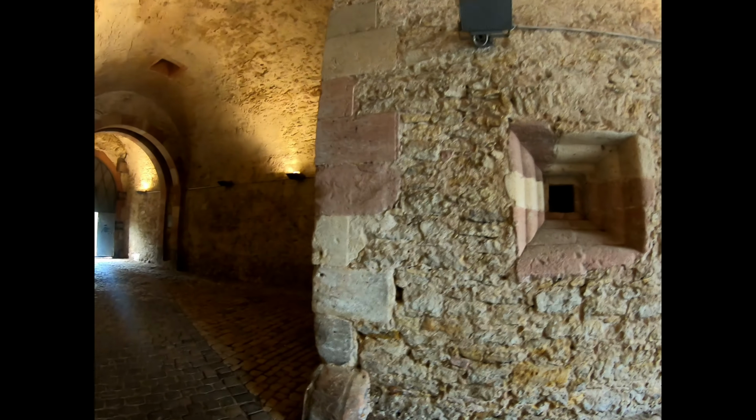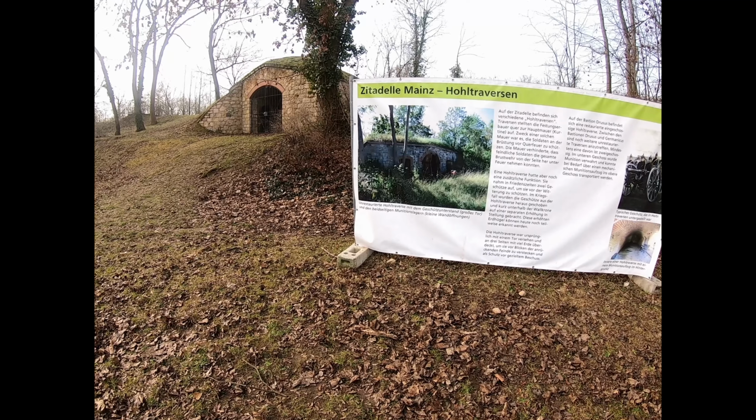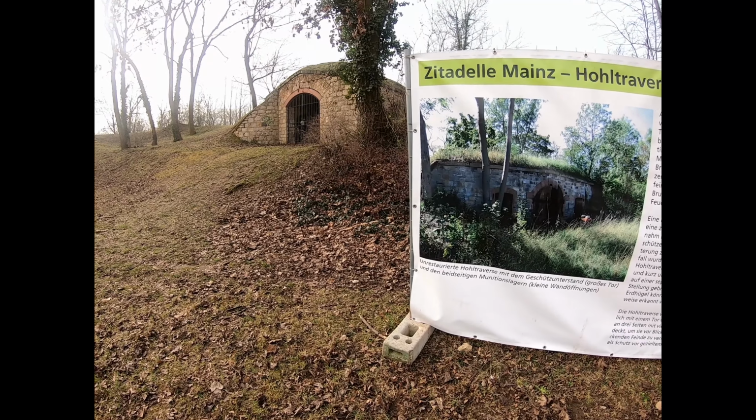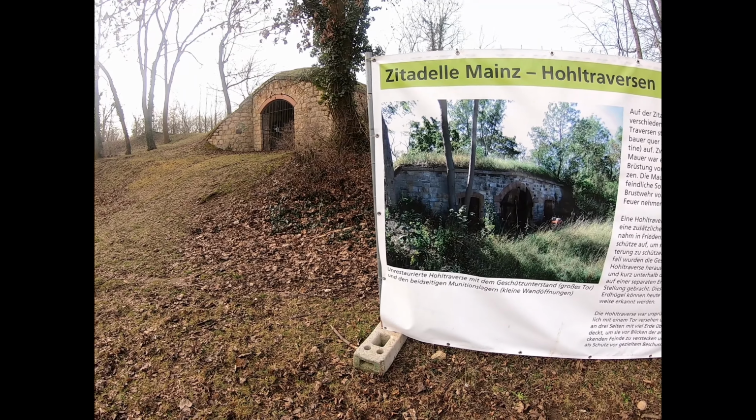There are various hollow trusses on the citadel. The fortress builders erected trusses across the main wall to protect the soldiers on the parapet from crossfire.